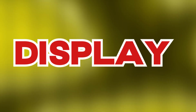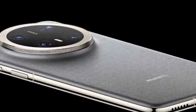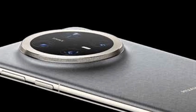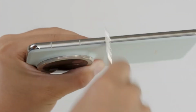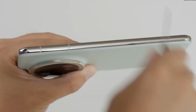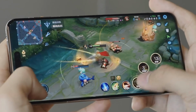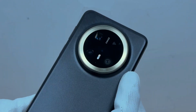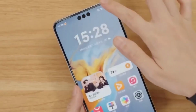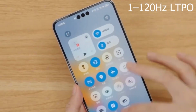Now let's talk about the display, and trust me, this is where the Mate 70 Pro Plus really flexes its muscles. The phone boasts a stunning 6.9-inch quad-curve OLED display with ultra-slim bezels, making for an immersive viewing experience that stretches edge to edge. Whether you're watching videos, playing games, or just scrolling through your favorite apps, the visuals are nothing short of breathtaking. One standout feature is the 120Hz LTPO adaptive refresh rate.